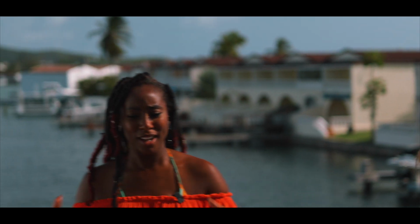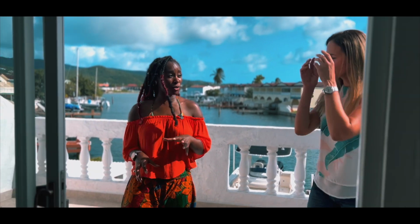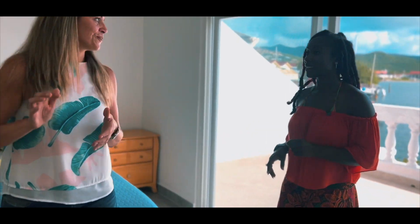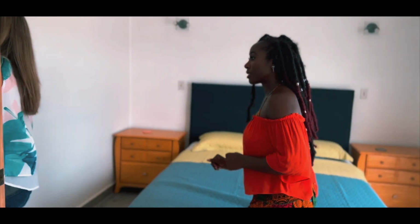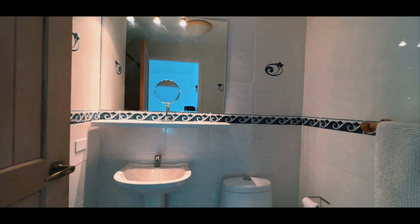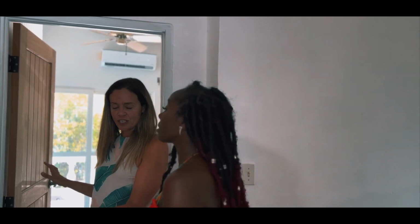Gorgeous. Okay, so this is one of the bedrooms. This one doesn't have the ensuite, but it does have its own bathroom. Oh, okay, so let's have a look. It's just separate. These villas, so that's the bathroom. Yep. So these villas just used to have one bathroom here and both bedrooms used to share it.